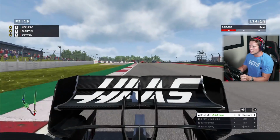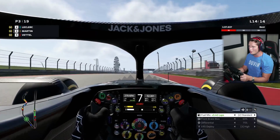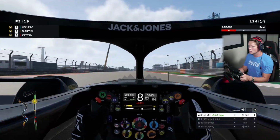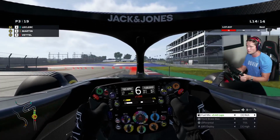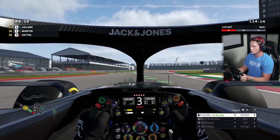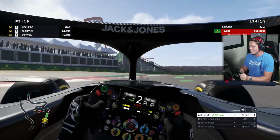I'm not sure where the detection point is. I mean, these guys are definitely getting closer. I doubt they're within a second of us, though. I'm going to go up to rich fuel. We should have been on rich fuel already. I think we're going to be okay, fellas. Whoo! It got a little bit sketchy there towards the end.